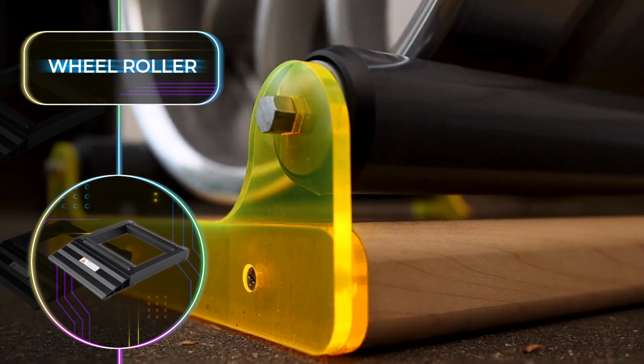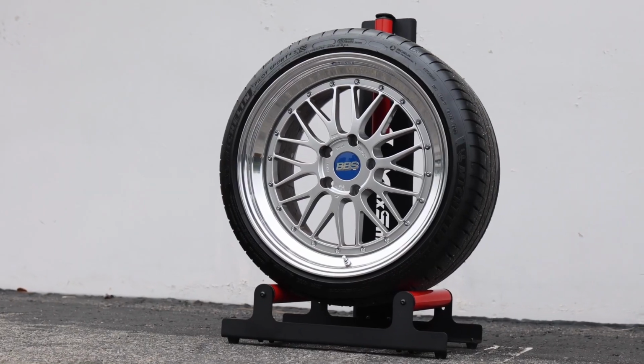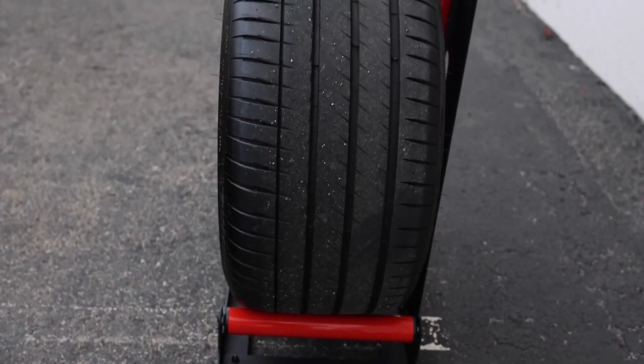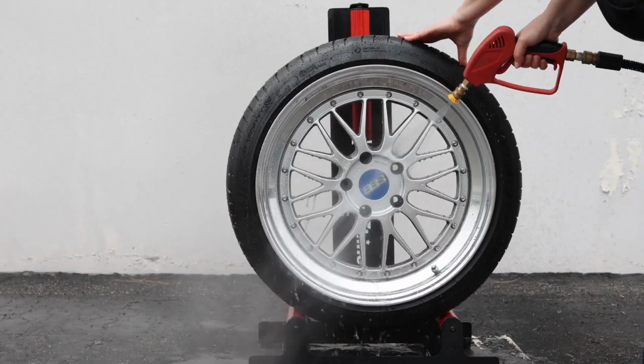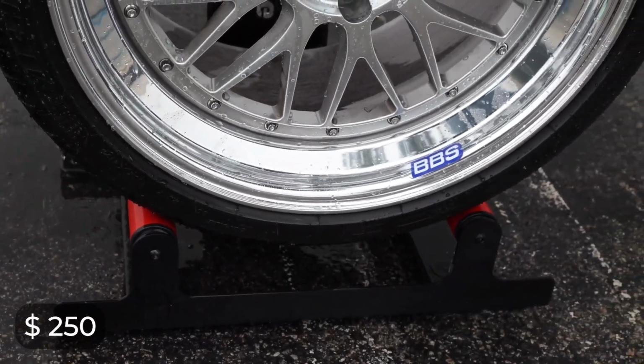Loading the wheel is remarkably easy, and you do not need to fear if you have bigger or smaller tires. The manufacturer created various models for wheels of different diameters, and the price for this extremely handy gadget starts at $250.